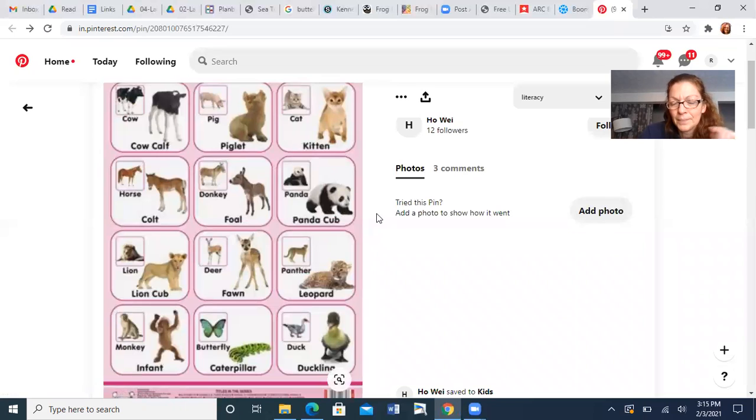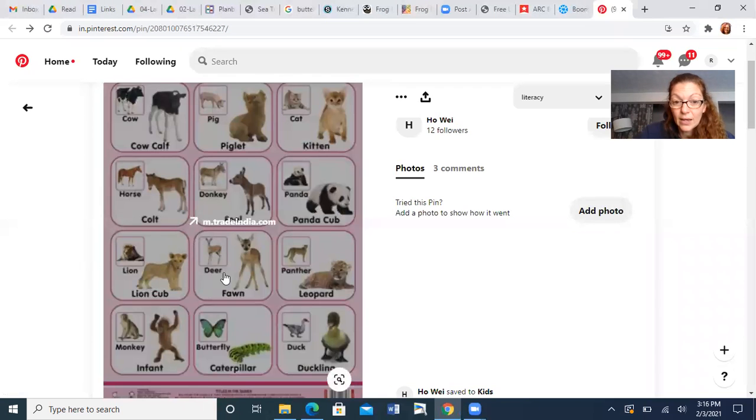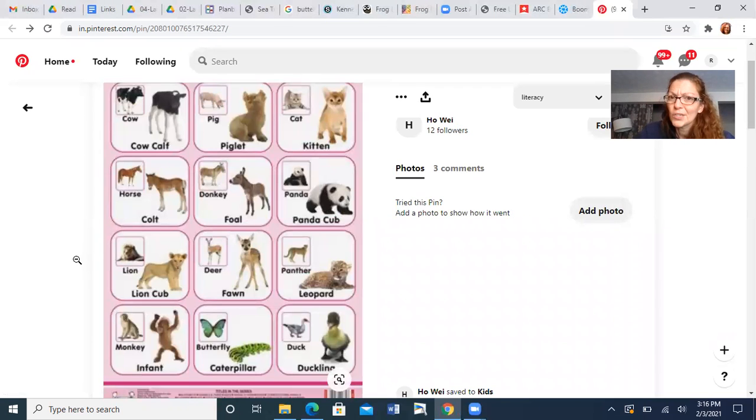What about the panda? Does the panda baby look like the panda adult? Absolutely. That one looks really, really close. What about down here? The lions. Can you tell that's a lion cub? Yeah, it looks like a lion, right? It looks like a female lion. But you can tell it's a lion. What about the deer and the fawn right there? Do you see it? Does the fawn look like the adult?